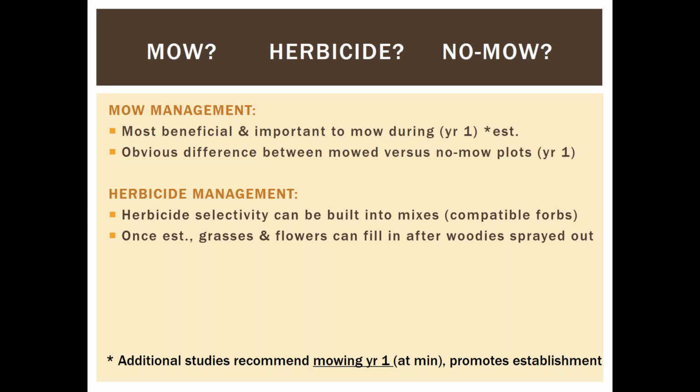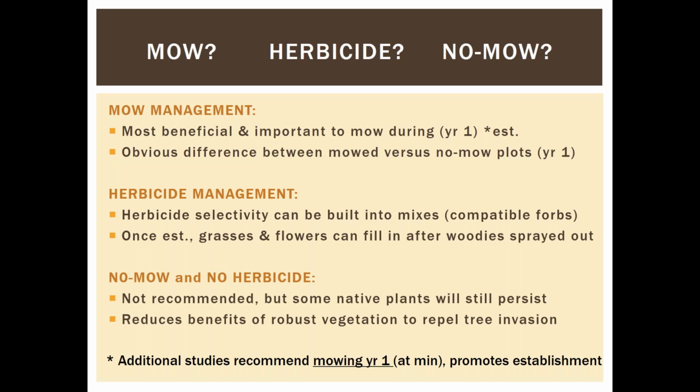If herbicide management is going to be the only tool, we do know that herbicide selectivity can be built into some of these mixes, and I think there are some folks exploring that. And then also, once there's healthy establishment of those forbs and grasses, when woodies are sprayed out, they're able to recolonize those open spaces if the native plants surrounding them are healthy. If there's going to be no mow management or herbicide management, that's certainly not ideal. Because while some native plants will persist, and we do know this from sites that have essentially received no management, it's going to really reduce the potential benefits and reduce the ability for that site to repel trees from invasion if those spaces are not occupied with the species that you do want.